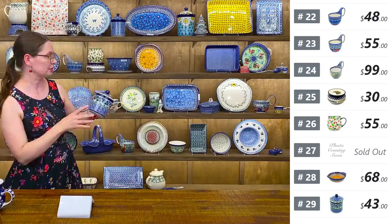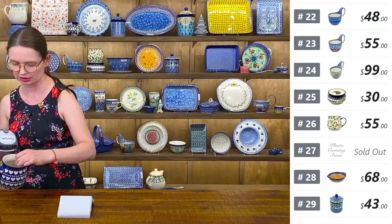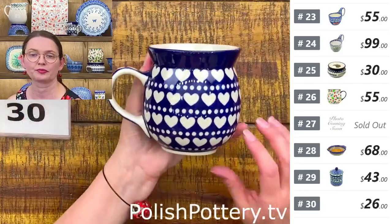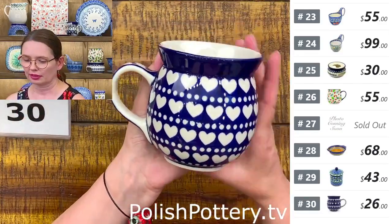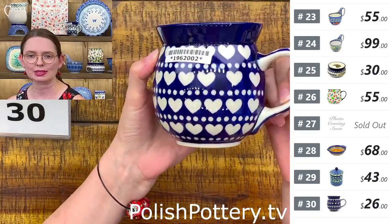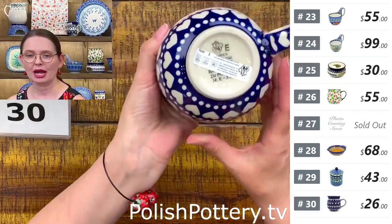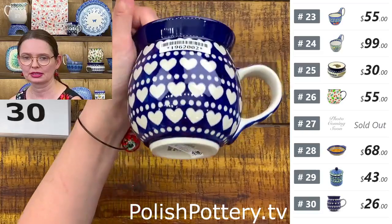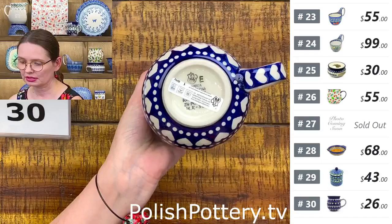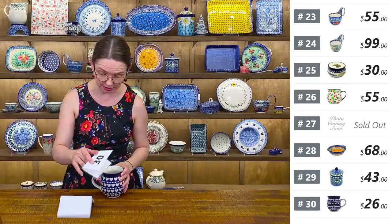Okay, the next piece is beautiful bubble mug from Ceramica Artystyczna, and this is 16 ounces. Beautiful pattern of hearts, $26 only. Number 30, 16 ounces bubble mug with white hearts on cobalt background. Ceramica Artystyczna, heart-to-heart pattern. Designed by Maria Ciszewska, $26 tonight, regular price $52. That's number 30.